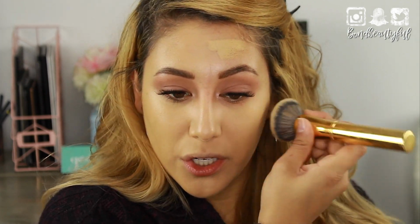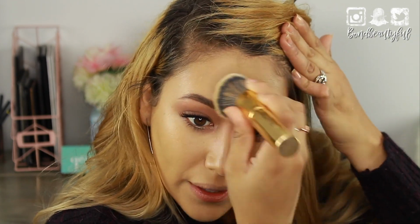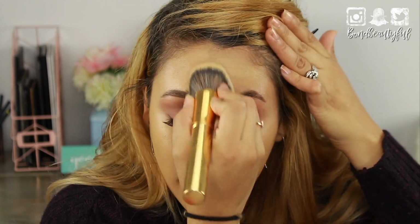Yeah, it looks like with the brush side, it's sitting more on top of the skin than going in, like it's not really sinking into the skin. If you need extra coverage on a certain spot, putting the foundation in that spot and then kind of tapping over it will blend it, but will leave you with the coverage, which is what I did down here. Not sinking into any of my fine lines.